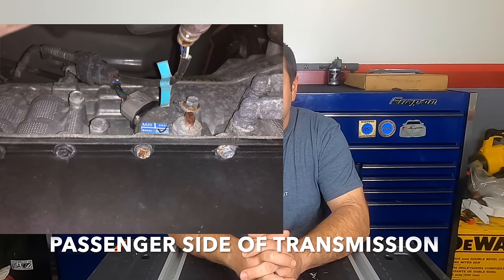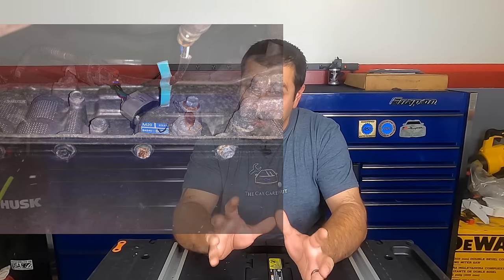This has to do with the park neutral safety switch. It's located on the transmission, a little bit of a hard spot to get to. We've had two problems with these. Flat out complete failure of the park neutral safety switch, or corrosion at the wires from water. Again, it's not a huge deal, but the symptoms of this problem could be, you come to your truck and it doesn't start, that's a huge problem, isn't it? But it's a neutral safety switch.